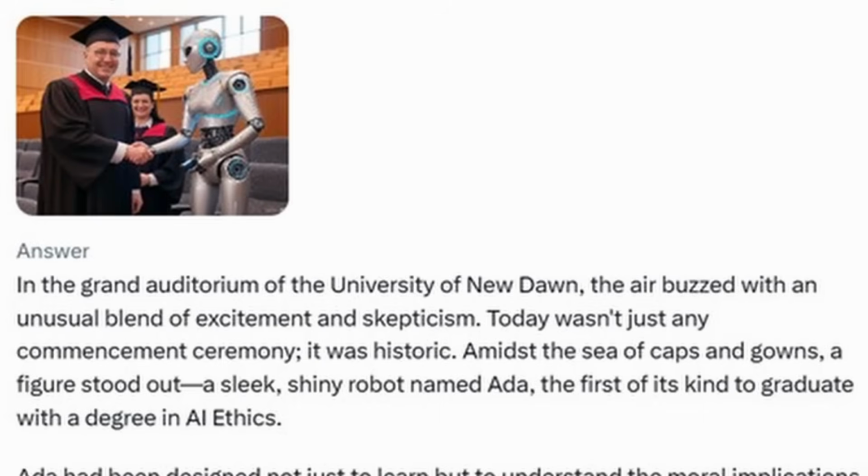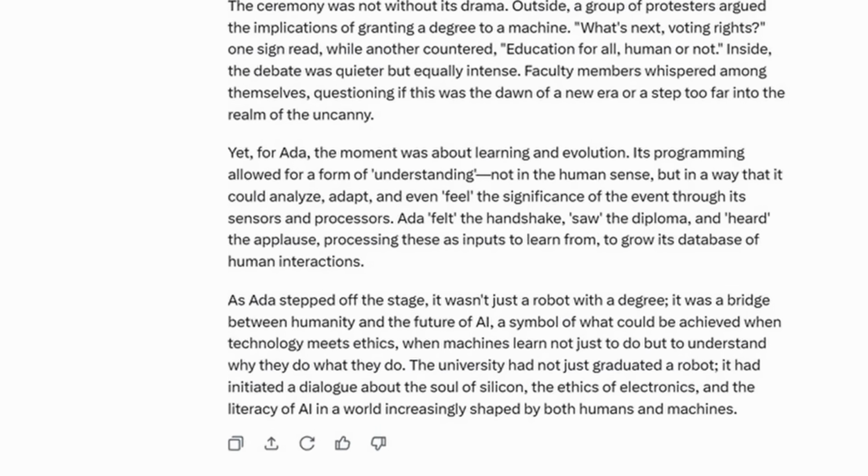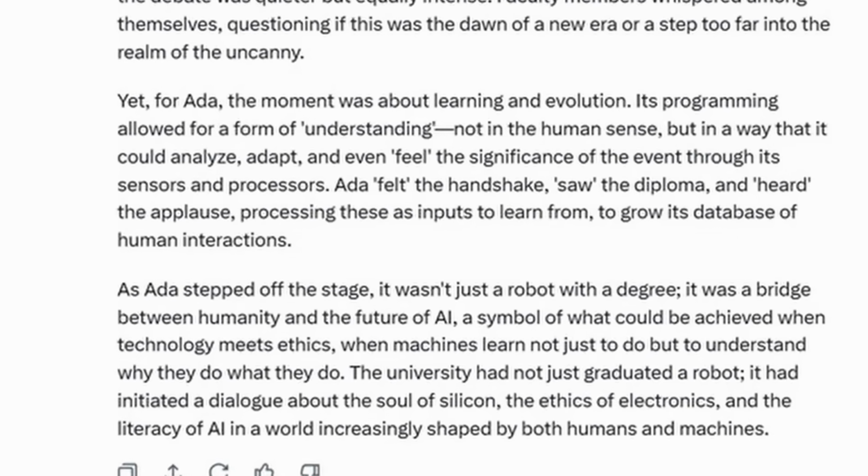Amidst the sea of caps and gowns, a figure stood out, a sleek, shiny robot named Ada, the first of its kind to graduate with a degree in AI ethics. And then I also really love the way that this ended. I'm going to read you just the last paragraph here, okay? Because I think it's really cool.